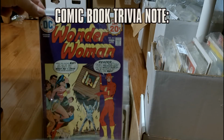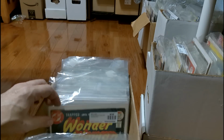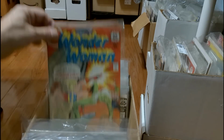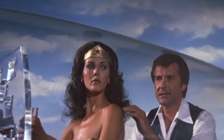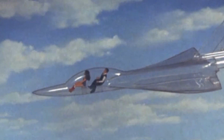Here's a quick bit of trivia. While Wonder Woman was set during World War II on television, the comics copied the series and moved their setting to the 1940s. And when Wonder Woman moved back to the present, the comic followed right along as well. In the second season, Wonder Woman returns to America. This time it's the 1970s. A lot has changed. The invisible plane now looks more like a jet plane, and the action figures aboard, though, look more like toys.